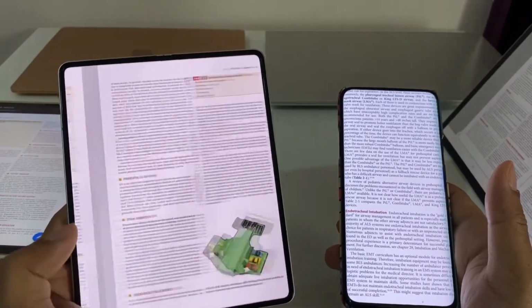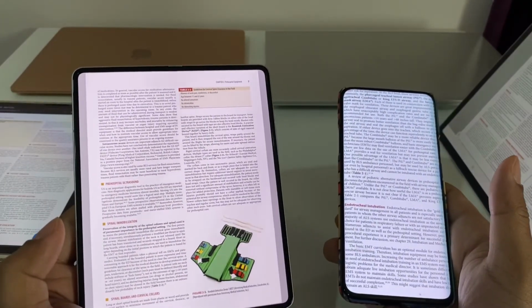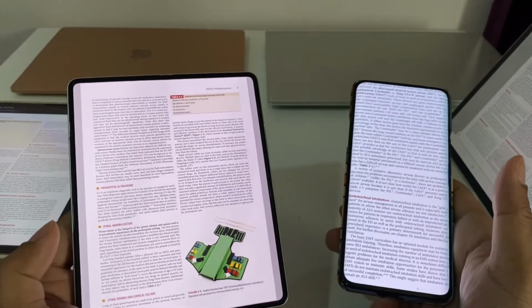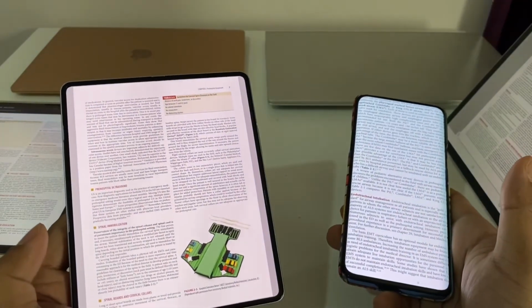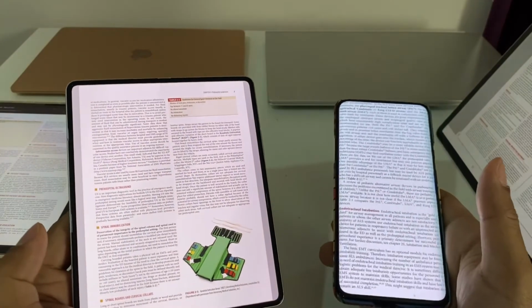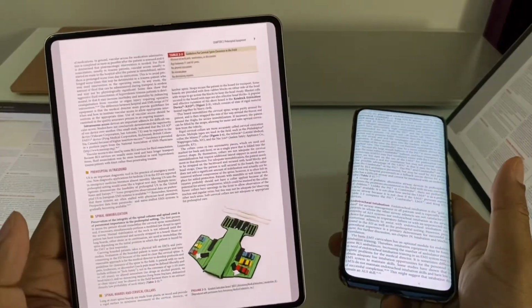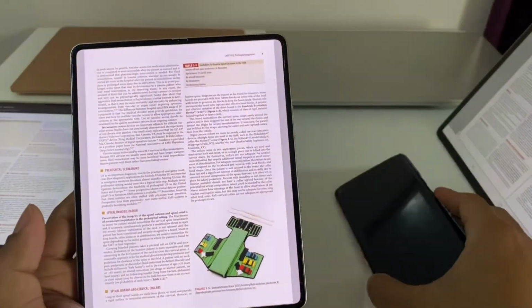I actually bought this phone to read on the go because I stay very busy and sometimes I don't have time to even take out my tab from the bag, because someone might just call me, some patient might have some problem, and I have to put my tab back in the bag and be on the go. So for that, this is much better.